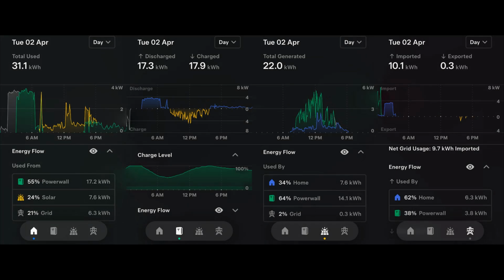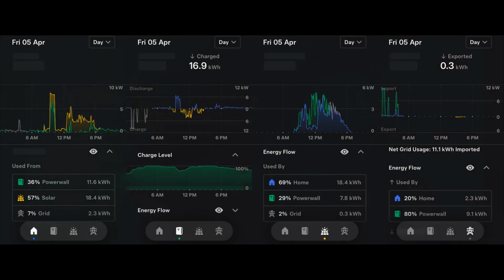And I'll give my voice a rest and leave you with the Tesla app graphs for each day of April.